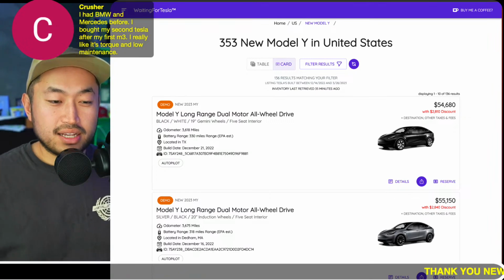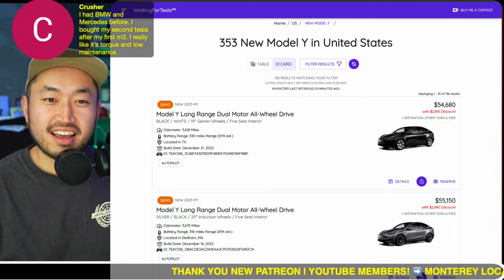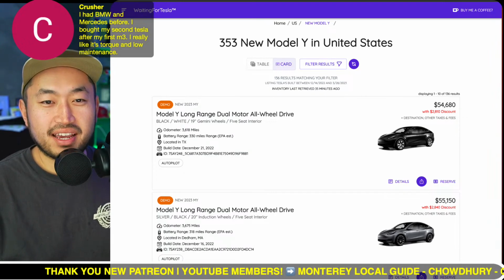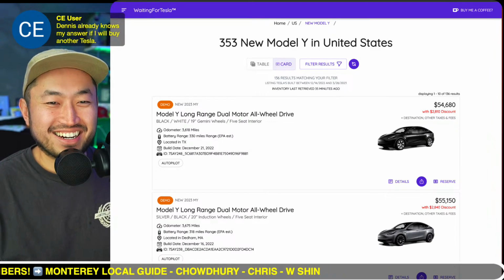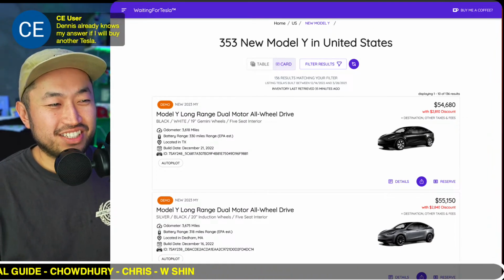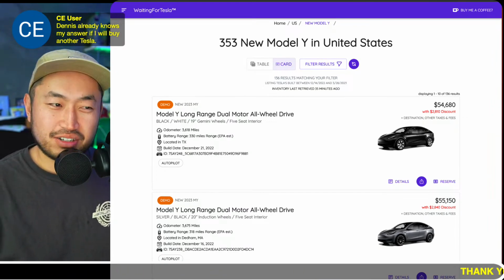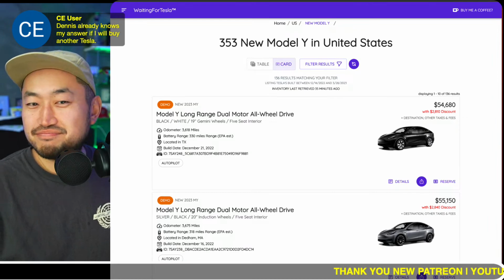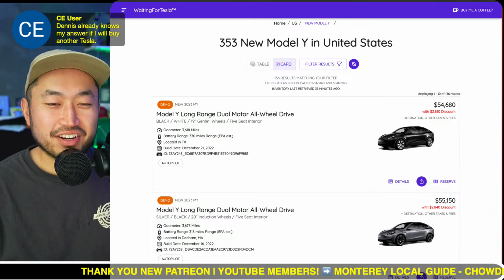Another thing for me is EVs are pretty bulletproof, and I love being able to just get on it and not really have to worry that something is going to break. Dennis knows my answer if I will buy another Tesla. Yeah, I think all of us are kind of like, we will get one, but if there's something else that's more interesting, more cost effective, we buy an iPhone every year, every other year, or every other 3 years.